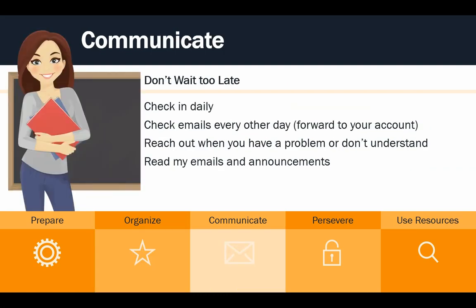Communicate. Don't wait too late, right? So check in daily with the course if possible. Don't go more than 2 days, though, weekdays, without checking in. Check your emails at least every other day.